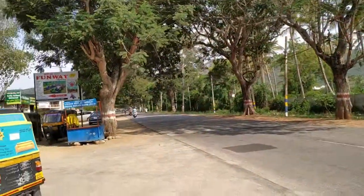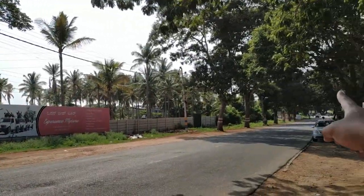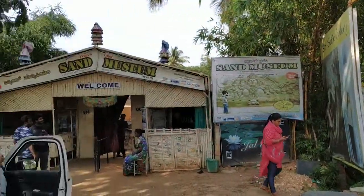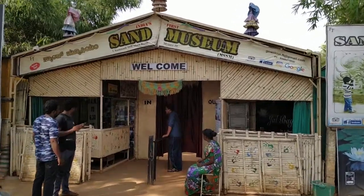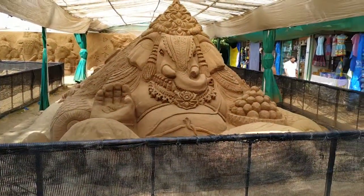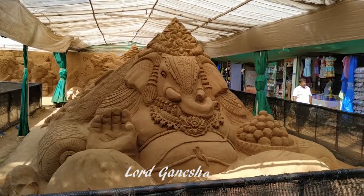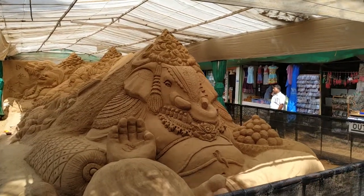So this is the way to Chamundi Hills, and this side is the Mysore city. And on the way to Chamundi Hills, you can see the museum on the left hand side. Wow. Okay. So we're inside the sand museum now. Wow. Yeah, art like that.